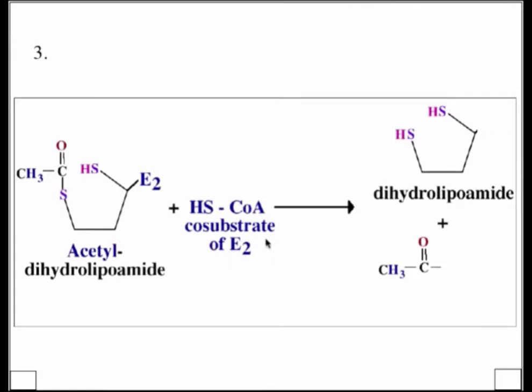And that's important because we know that coenzyme A is going to need to deliver the acetyl group to the TCA cycle. So we'll see then the acetyl group right here getting transferred from the dihydrolipoamide to coenzyme A, forming acetyl-CoA, and here we have it, number 2 product of all of this.